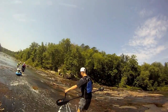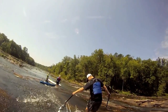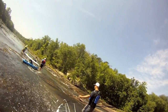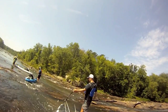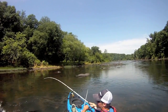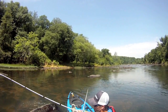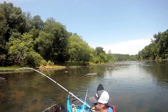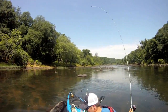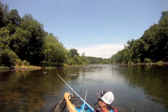Of course, the pattern we thought we were on totally died out when the sun got higher, and so we had to improvise, and through some trial and error we found out that flipping finesse worms was working great, and that's what we started doing, and the results were awesome. Shoal bass!